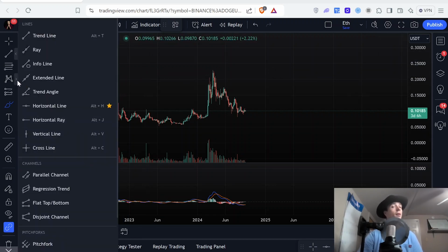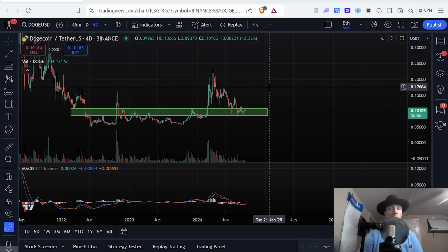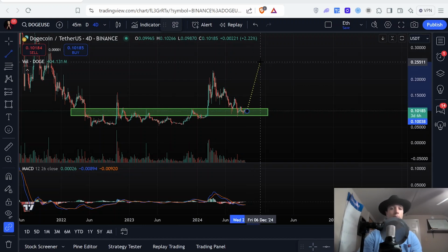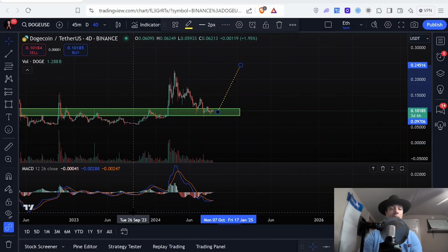And also another common mistake that people make is they sell support and they buy resistance. We're on major support right now with Dogecoin, and I do suspect that we do have a strong bullish break as a result of that support level that should take us up above 22 cents on Dogecoin, and we're really going to see a lot of upside coming in the near future.